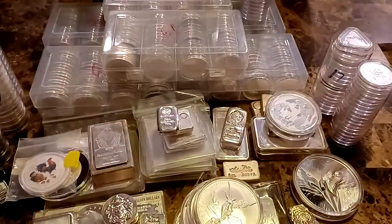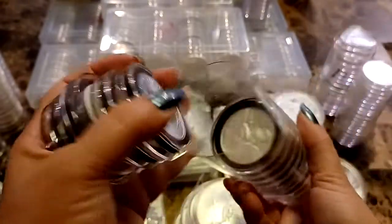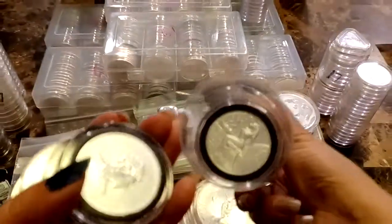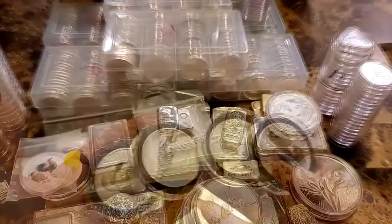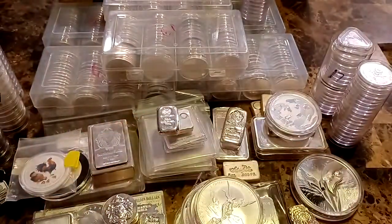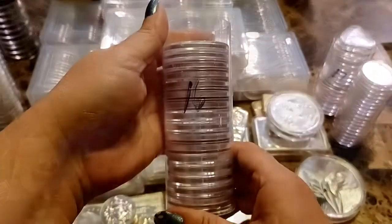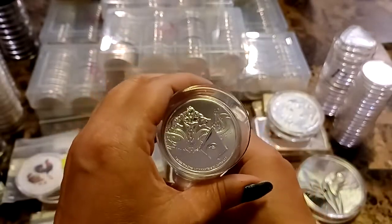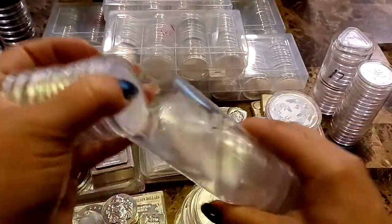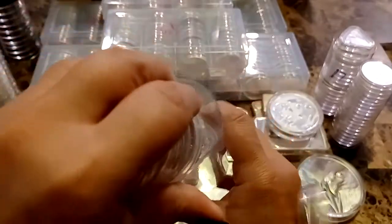22 ounces in here, because they're all 2 ounces. And this is my Next Generation series, and the God series. Yep, the Next Generation series, and then I got the God series. And then I got 16 ounces in here, and I believe this is my superhero series. Yeah, it's got the DC and the Marvel.